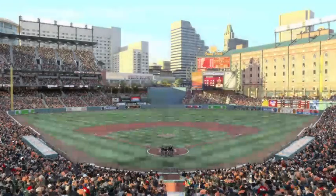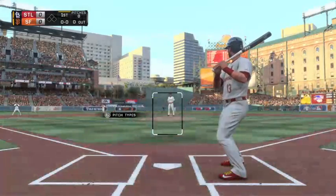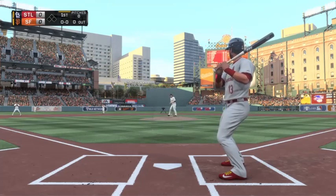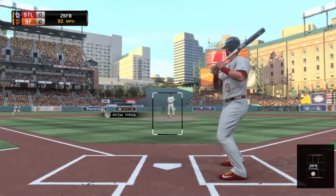Broadcasting live from Oriole Park at Camden Yards here in Charm City. Coming up, we've got a good matchup in store between the St. Louis Cardinals and the San Francisco Giants. Two of the best bats in the business go at it next on the show.